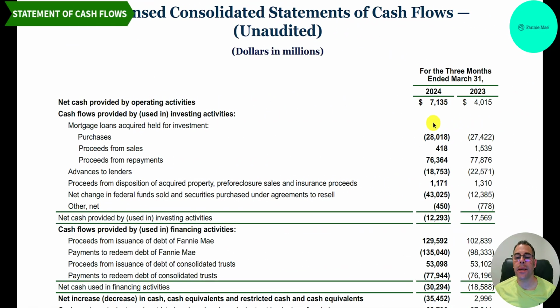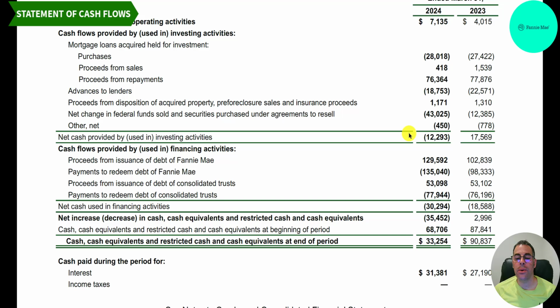Let's look at a statement of cash flows. Operating cash flow, $7.1 billion, up from $4 billion. Investing cash flow, negative $12.2 billion.